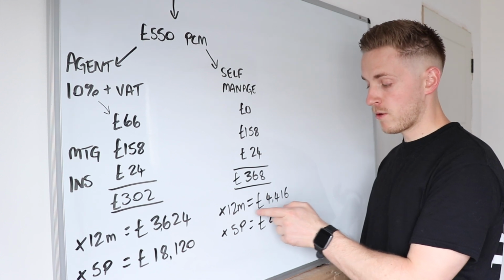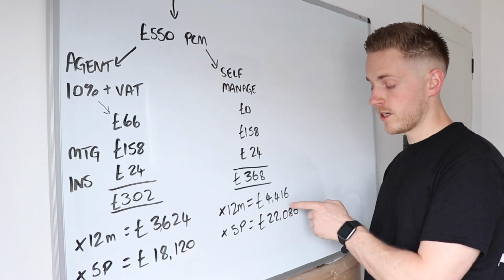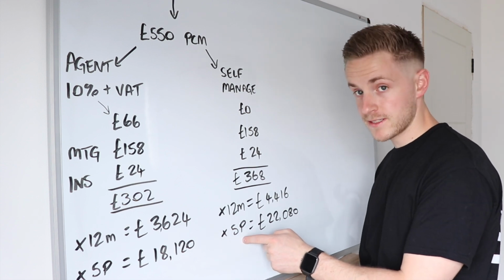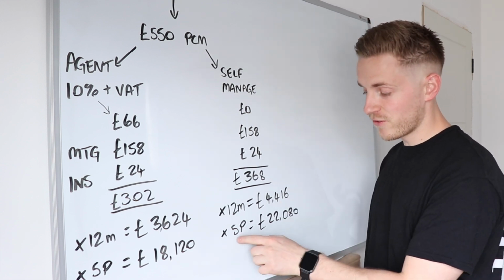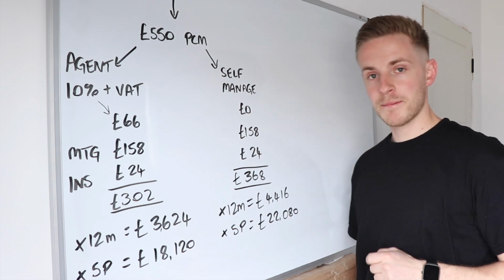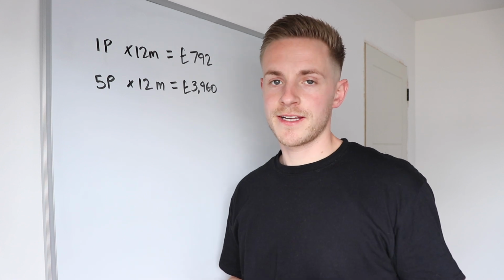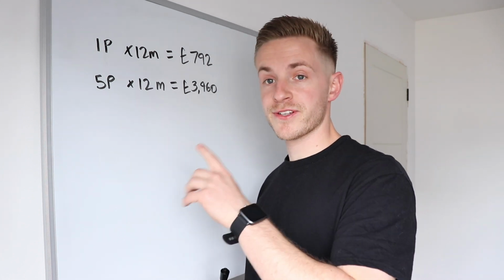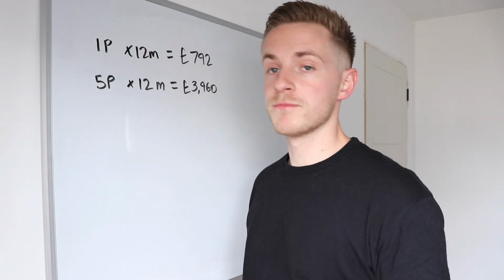Over 12 months, that one property is going to make us £4,416. And over 5 properties, assuming all the same values, same rents, 5 properties over 12 months is going to produce £22,080. So now that we've worked out exactly what the costs are of having a managing agent versus self-managing, now let's look at the money you could save from self-managing.